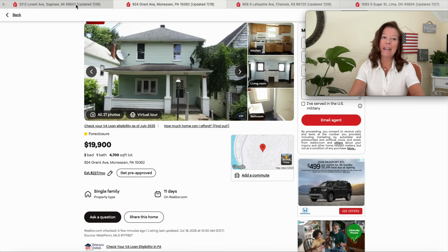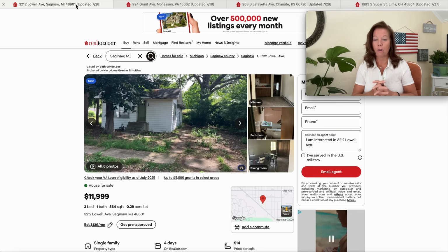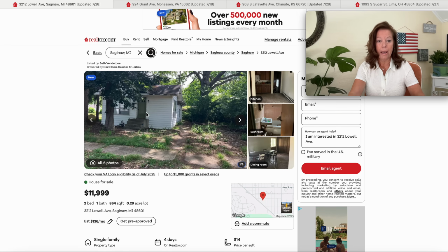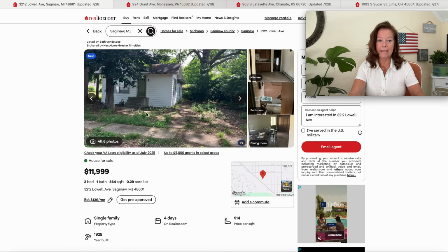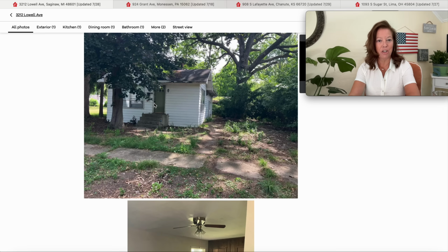So now we're going to head into Michigan. Look at this cute little place. This is under $12,000 for a roof over your head, you guys. And it's in Saginaw, Michigan. 2-bedroom, 1-bath house with 864 square feet. It's on a little more than a quarter of an acre of land also. And it's only been on the market for 4 days, built in 1928. So let's check out this little cutie for under $12,000 in Saginaw, Michigan.